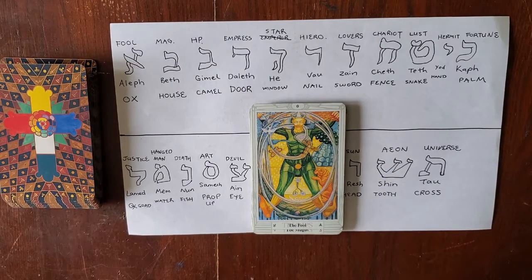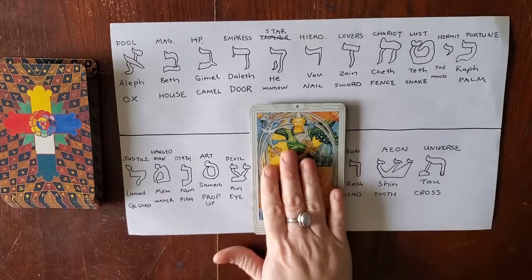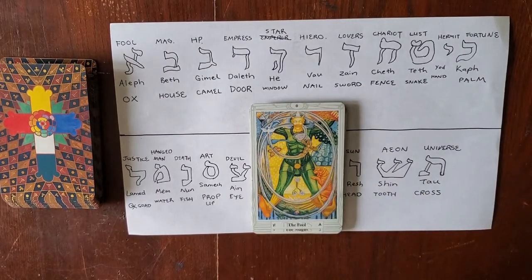The first letter of the Hebrew alphabet is Aleph. I believe that's how you pronounce that. Let me say this one time: I may butcher the pronunciations of these. I did try to research it as best as possible. So the Fool corresponds to Aleph, which in all my research says that it means an ox.